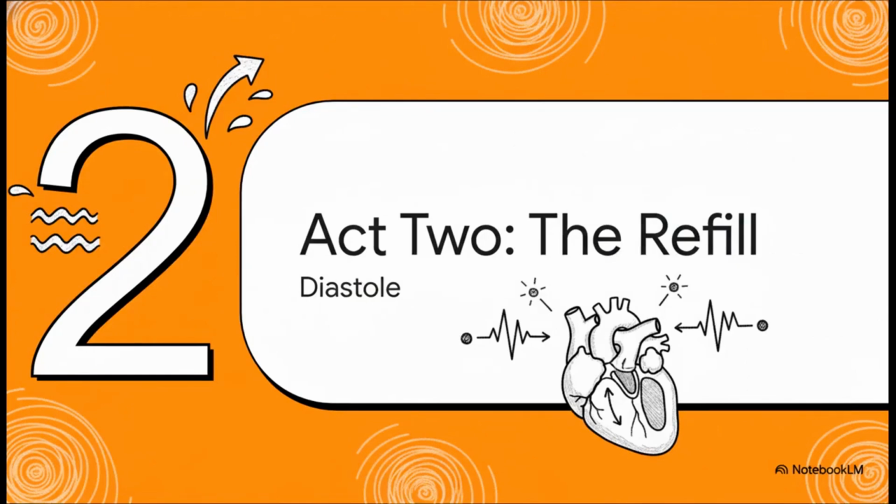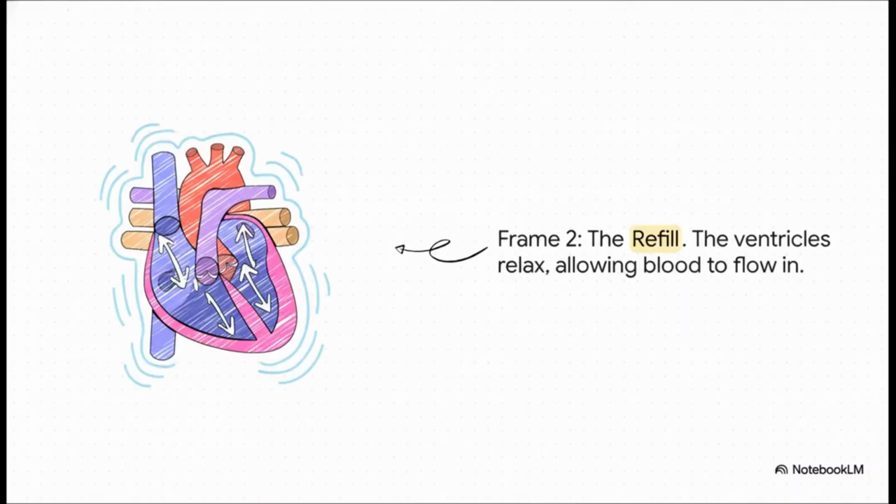So that brings us to Act 2, the refill. The scientific name is diastole. And let me tell you, this phase is every bit as important as the squeeze. This is when the heart gets ready for the next big push. In this frame, everything just reverses. Those powerful ventricle muscles that were just squeezing, now they relax and expand. This change allows those atrioventricular valves to swing wide open, and the blood that's been waiting in the upper chambers, the atria, just flows right on down to refill the ventricles.